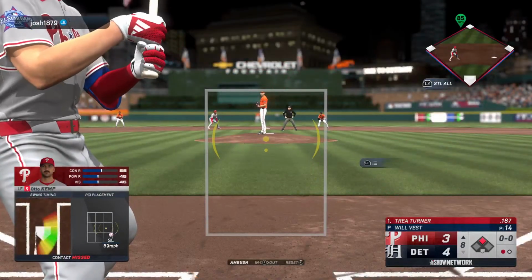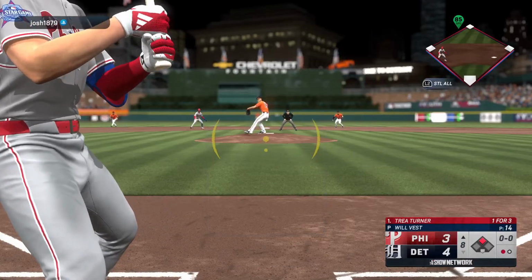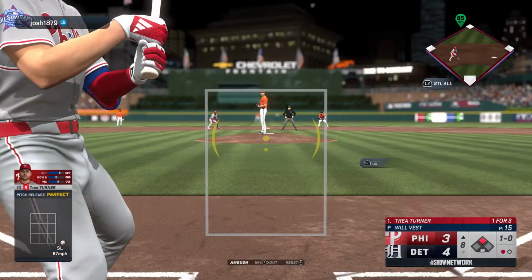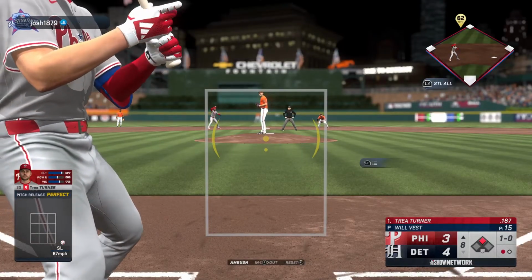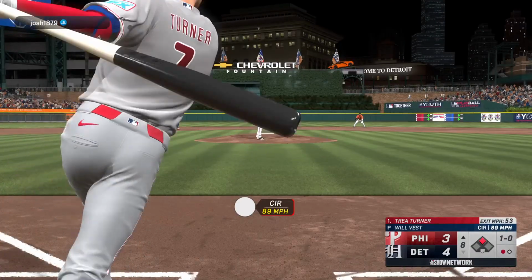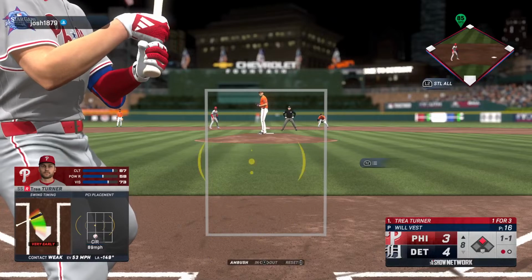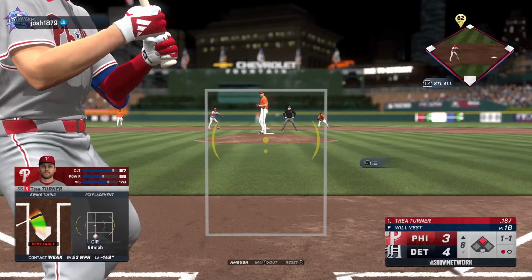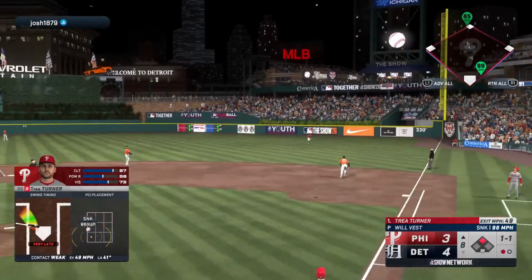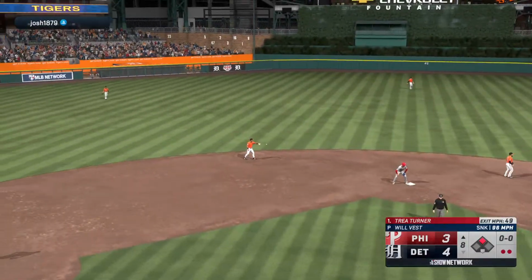Trea Turner at the plate. He's already homered in this game. First pitch doesn't find the zone. The only adjustment he needs to make is his target. If you aim at the outside corner, that slider's going to end up way off the plate. Perhaps look a little more down the middle, and you get it right where you want it. So the tying run at second. Swing, and he breaks his bat. Out number two.